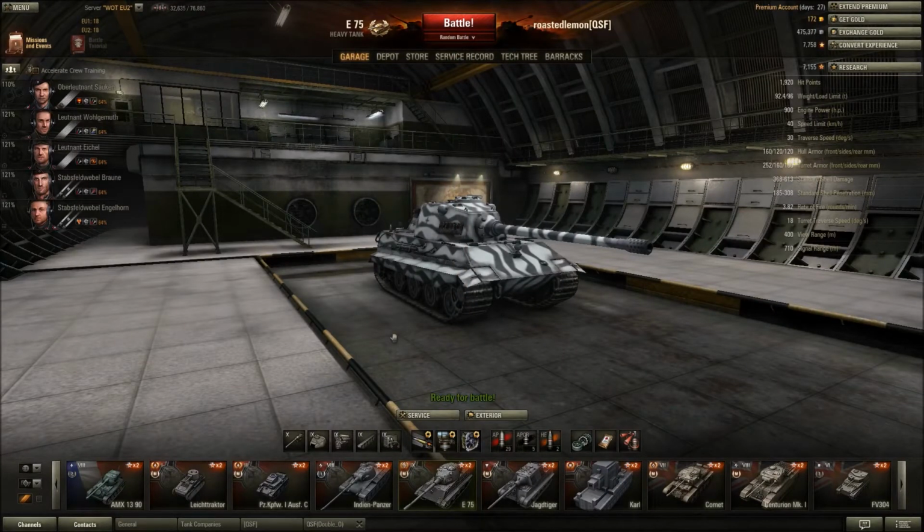Got the E-75, Tier 9 German heavy tank, and in my opinion, one of the strongest tier for tier tanks in the game. So, what do we need to know in a nutshell about the E-75? Well, it has 1,920 hit points, which is a really good amount for a tier 9 heavy tank.